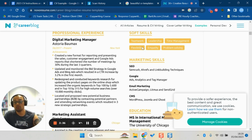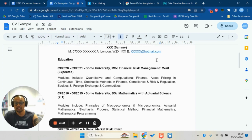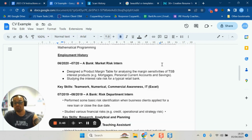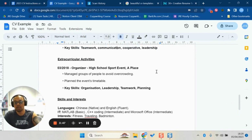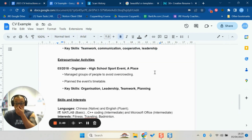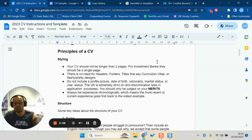So the CV example that I'm helping you to prepare looks like this. Looks super boring, right? Doesn't look very exciting at all. There's a little bit of bold, a little bit of spacing, but that's about it. This has worked like a charm for 10 years. I haven't changed this at all. And I'm going to explain to you why as we go through this. This is really all you need to do.